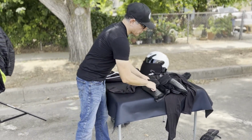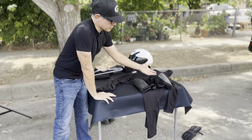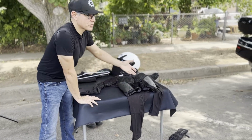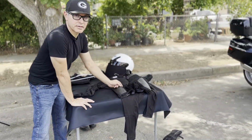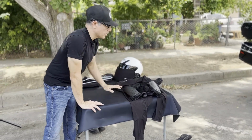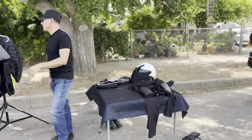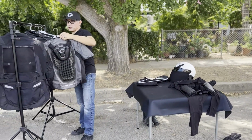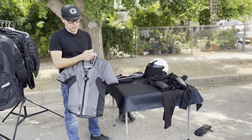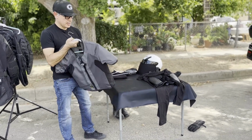So hard protection. Some might think it's overkill, but hey, you're not protected by anything else when you're on that bike. If you hit the ground, you want to be protected as much as you can, you know? So that's why I use that, and I always wear it. The other thing is, this is optional, but I went with it. It's an airbag. So Alpine Stars makes a wireless airbag.